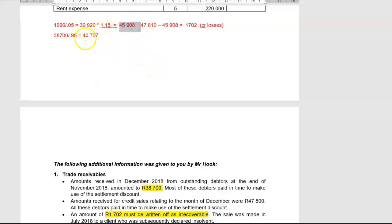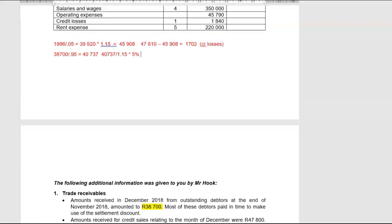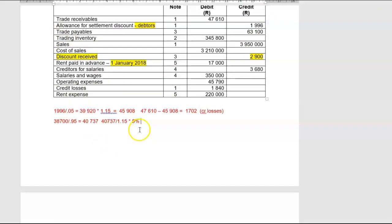How much of the debtors were entitled on settlement discounts at the end of November? 45,908. So only payment was received for 40,737 of those outstanding debtors. So some of them have not settled their accounts as yet. Now, if that was the total of the debtors, that is a VAT inclusive figure, do you agree? So if we take the 40,737 and we take the VAT out of that amount and we multiply that by 5%, then we can see how much of the allowance of settlement discount outstanding balance in November was actually utilized in the month of December.